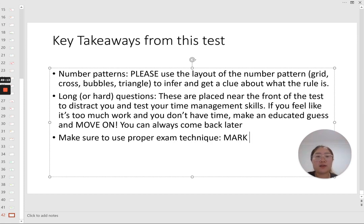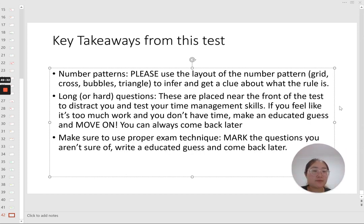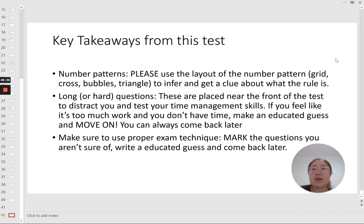On that note, make sure to use proper exam technique. Mark the questions you aren't sure of and come back later. We should write an educated guess, and come back later. So actually when I did the selective test, what I did was I used different markings. If I was really not sure, maybe I would do a star. If I was around 50% sure, I would just do a square. And if I was around 70-80% sure, but I just wanted to check again, I would do a circle. And then the second time round, I would do double, triple, quadruple circles around for the ones I didn't know. That way I could save my time, and I also didn't have to go through questions I already knew were correct or was confident with.